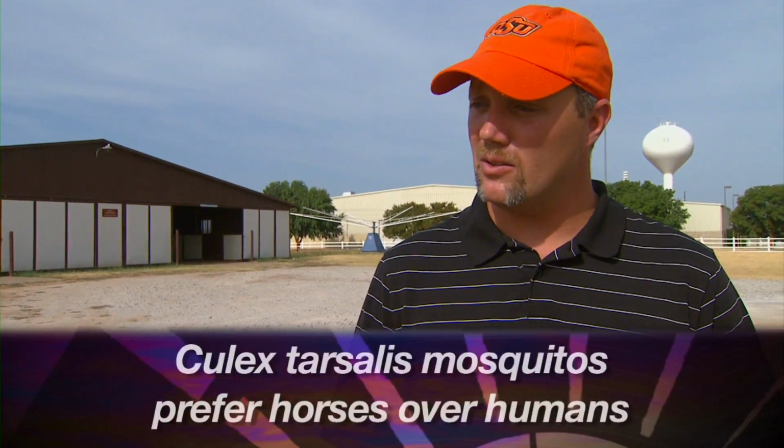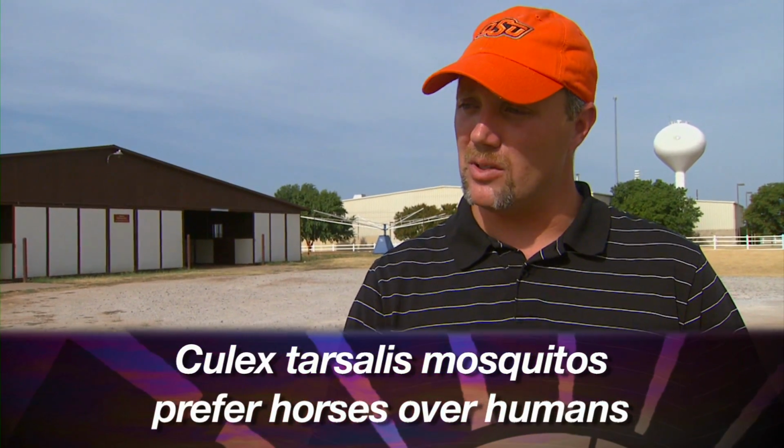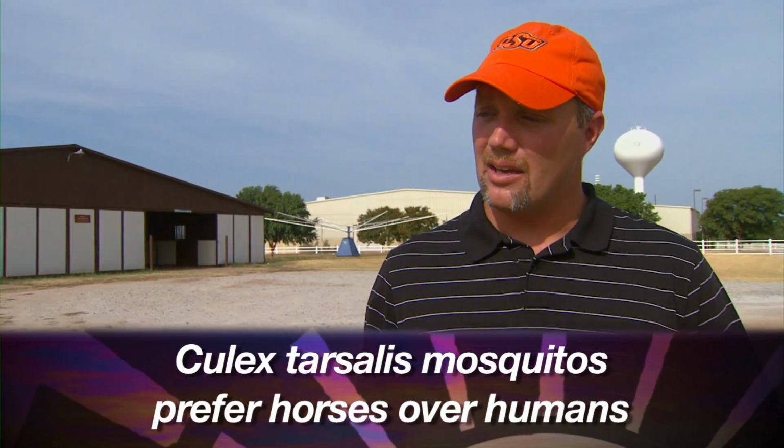Now, on horses, it's a different story. These mosquitoes considered Culex mosquitoes, Culex tarsalis, actually prefer feeding on horses more so than humans. And they've been implicated in transmitting West Nile virus. And whereas in the human population, we have these larger mosquitoes that we can see feeding on us, like the Asian tiger mosquito, that's this nice big black and white mosquito that as soon as it lands on you, you can see it. These other types of mosquitoes, you can't even hardly see them when they're actually feeding on the animal itself.